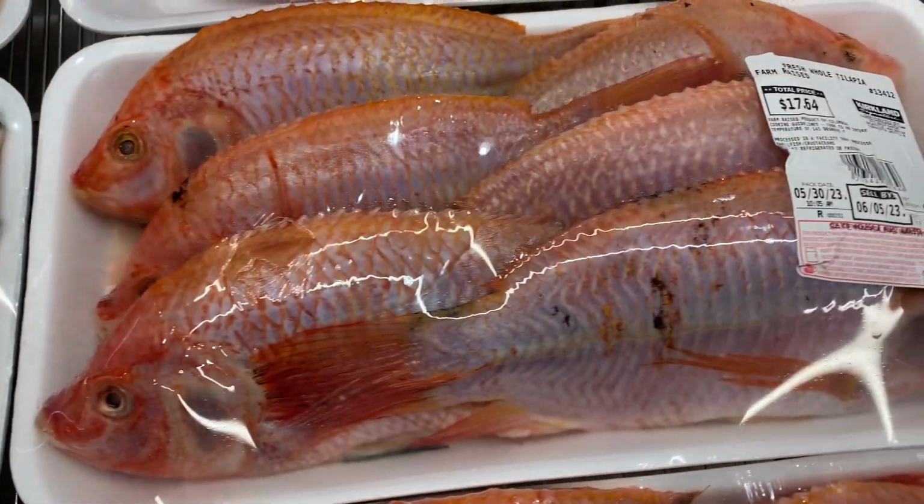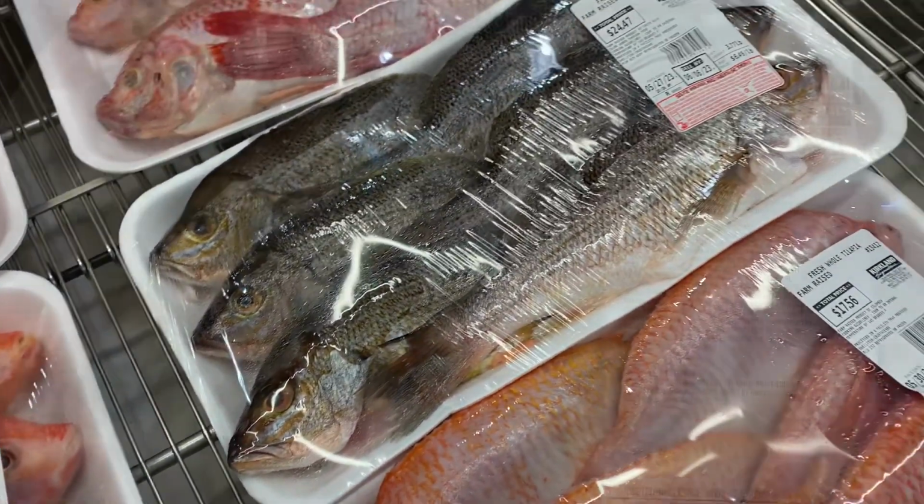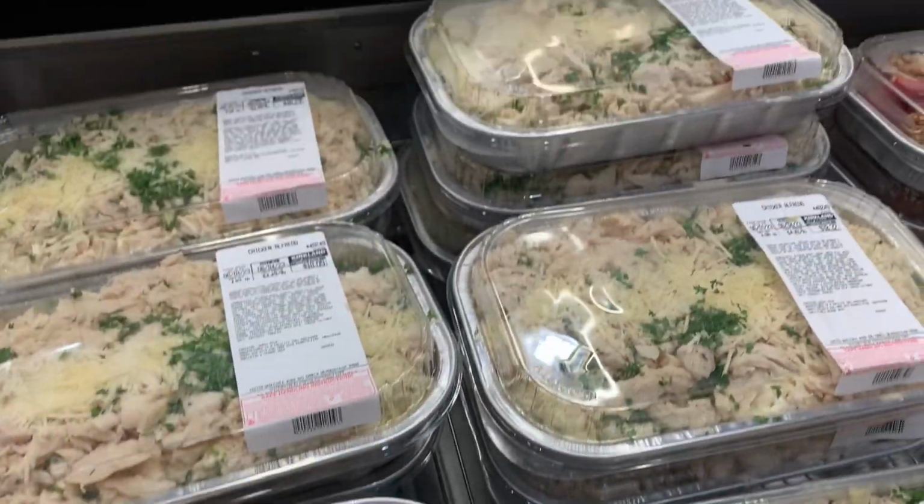Also, I wanted to show you these fish because Robbie loves looking at these fish. Every time we go into Costco, he's like, I wonder if they'll have the fish. And he has to go look at them every time.